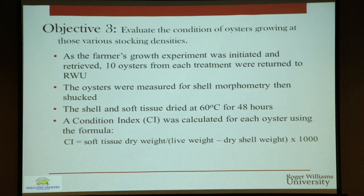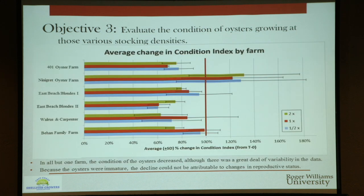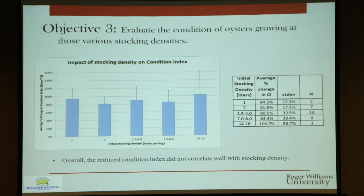And then the last thing we did was actually look at condition index, where we measured shell morphology as well as soft tissue dry weight. And then if you looked at the condition index change over the growth period that the growth study was done, we see that in all cases but 1 farm, we saw a decrease or drop in condition index, but I'm not sure that that's really significant because that's probably something to do with the regular seasonal cycling of the condition of those organisms. And if we try to look at it in terms of stocking density, there really wasn't any relationship in terms of condition index versus actual stocking density.